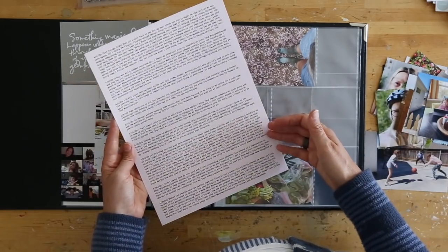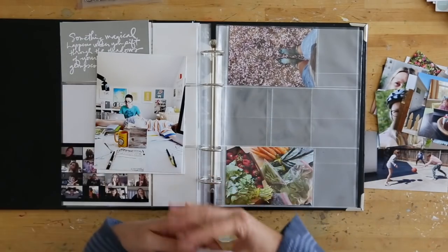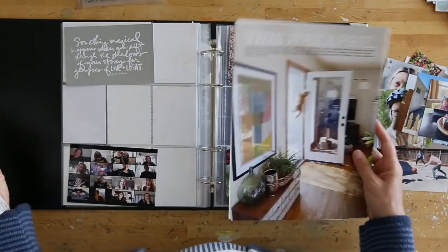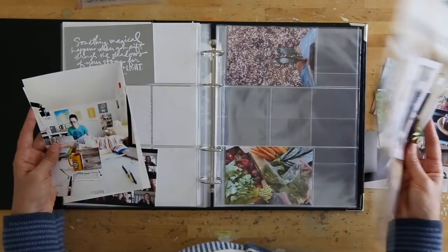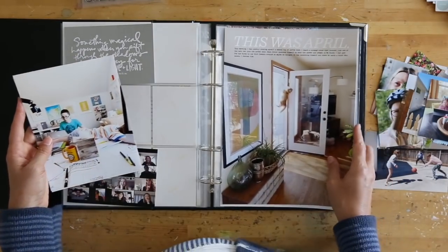Some of them you can see are a little bit longer, some of them are shorter, some are directly going to relate to photos that I have in here, and other ones may not have a photo going along with it. So this is kind of my starting place. I am going to put a full page insert into this one to go along with April.